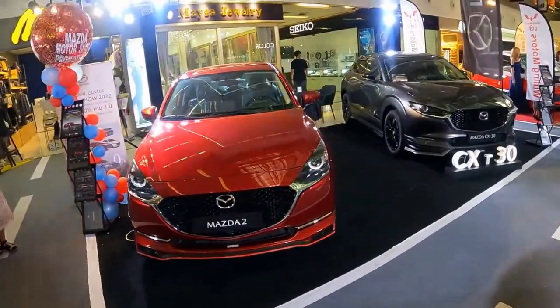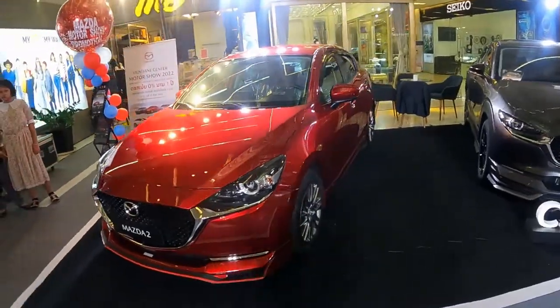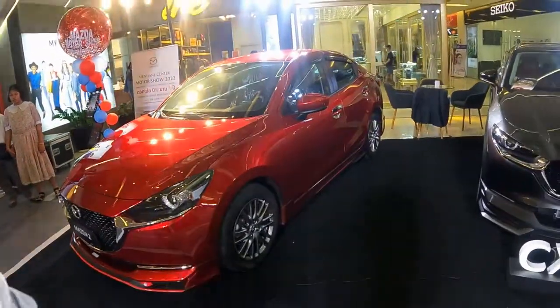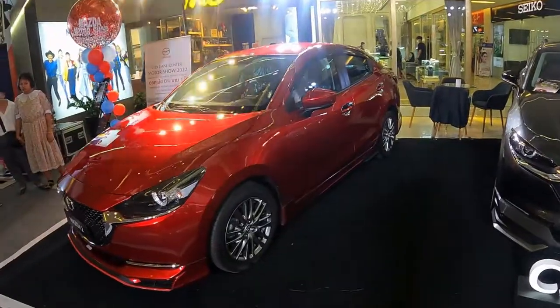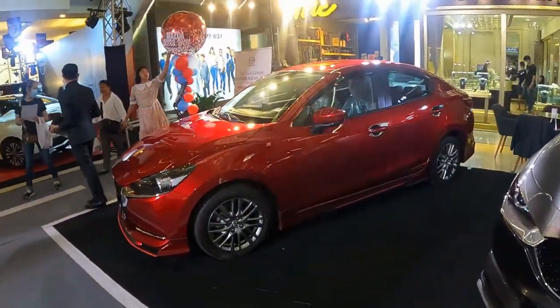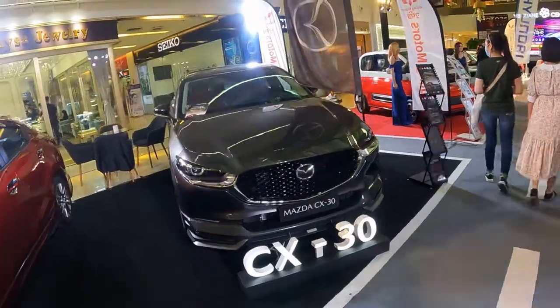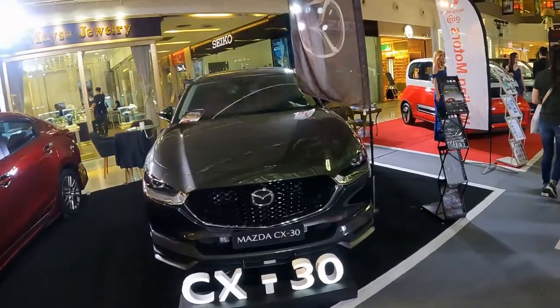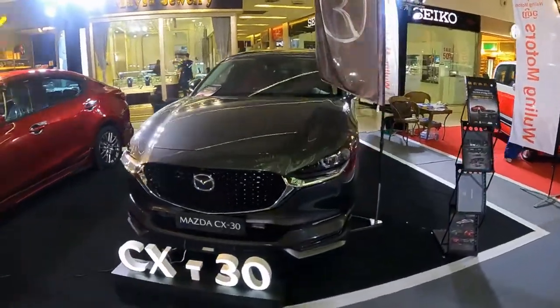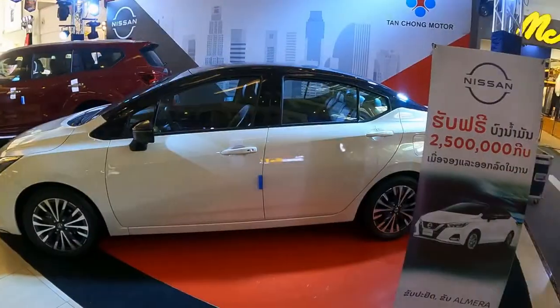And I forgot to put some videos of Mazda last time. They've got a really nice looking Mazda 2. The front lip on it looks like a real headache. I don't know how long that will last in Laos with the roads the way they are, but overall it's a very pretty car. And also the CX-30, which looks a really competent SUV, probably more suitable for the roads of Laos, to be fair.